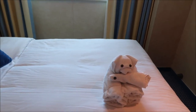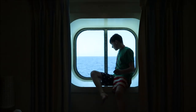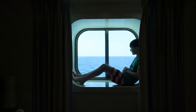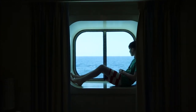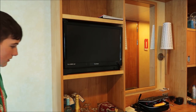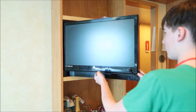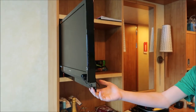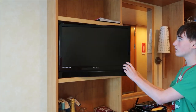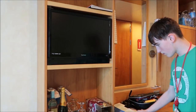We have our towel animal. It's a bear holding. I love that. Look, it's a window seat. You can sit up there and watch the water. So there's lots of storage. There's a TV, and show how the TV swings out. So you can swing it to the bedrooms. Close it. Or to the beds. And yeah, you can store things behind it. There's storage above and below.